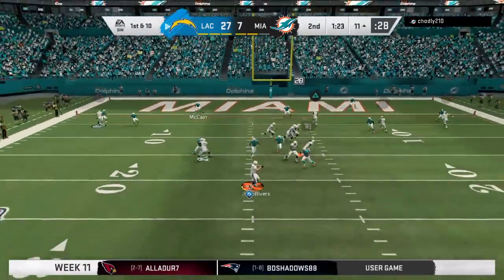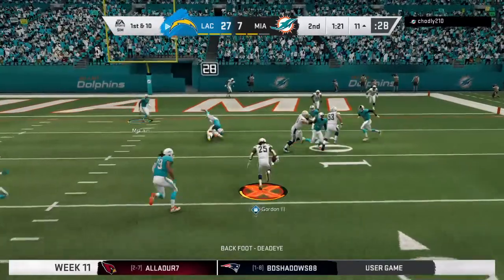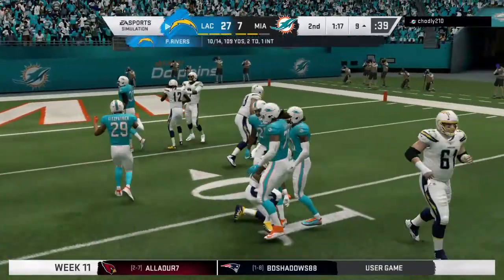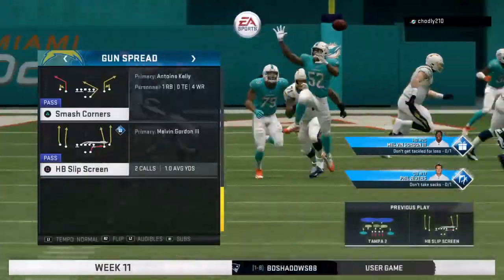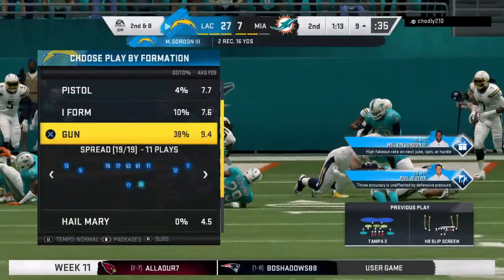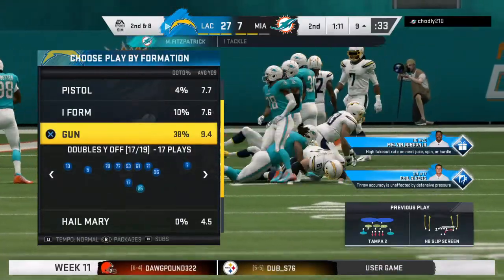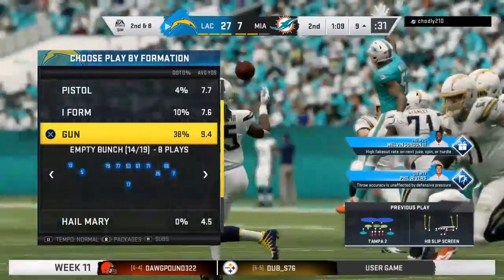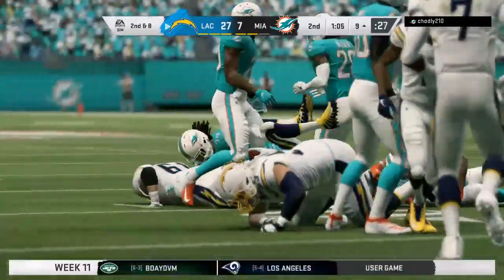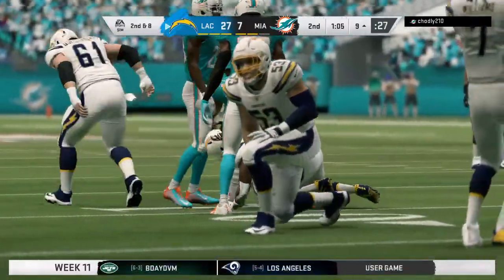A first down throw here for Rivers. Sets up the screen to Gordon. And now they're inside the 10 as he's brought down at the 9. They hold him to only 2 there on the screen. It's second down. In order for a screen pass to break big, a lot of things have to come together and be well executed, but all it takes is one small thing to go wrong and keep it from being a big game.